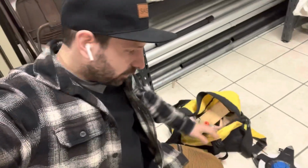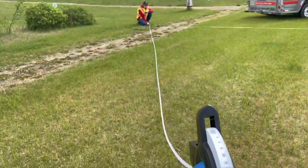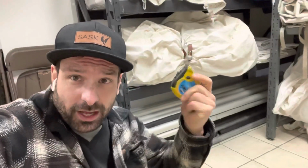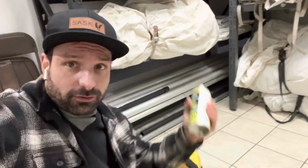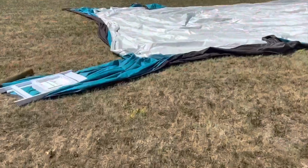So you'll notice I've got a little yellow kit here. It's basically a pole tent squaring kit, right? So you need 2 of these tape measures to square the pole tent, and then you'll also need a tape measure to measure out the stake line, and then some spray paint, preferably white, not this color, so that you can mark where all the stakes and the poles are going to go, so you match it up correctly.